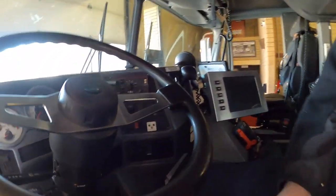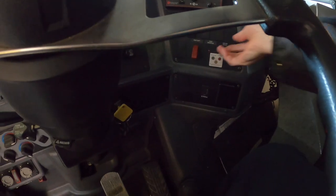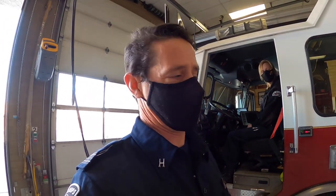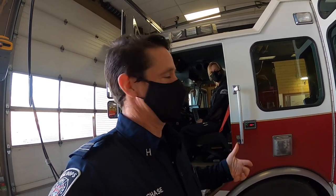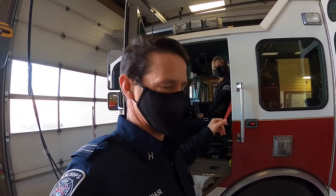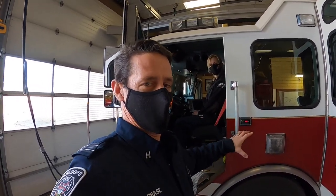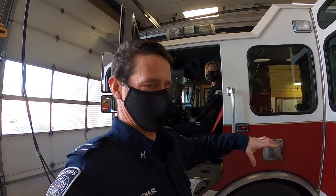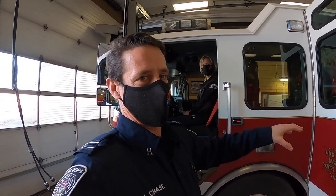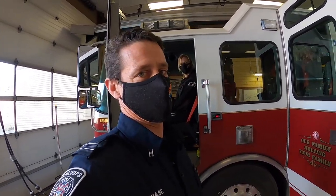What's that little red switch down there? Oh, this switch? This is what we switch to put our truck into pump gear. So the engine on the truck, the actual motor, is obviously what makes it drive to the fire. But when we get to a fire, we stop the truck and we throw some switches, and it takes the power from the engine and takes that away from the wheels. So then the fire truck can't move anymore once we're at a fire, and it sends it to the fire pump. And we'll talk a bit more about that in a few minutes.